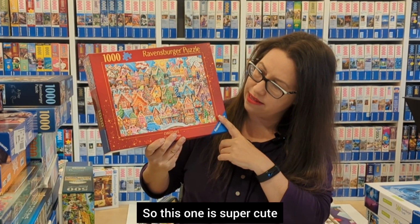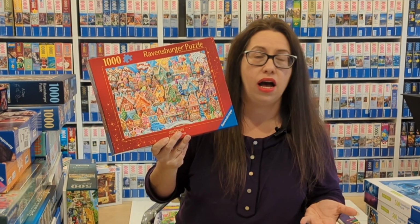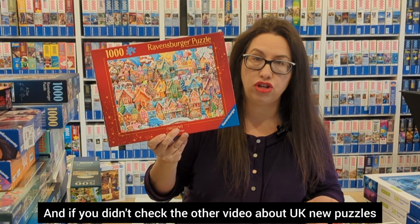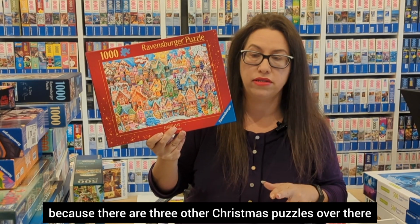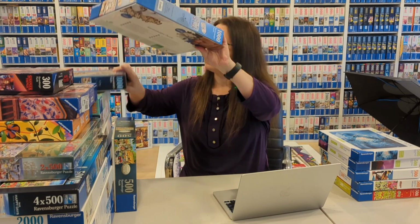So this one is super cute. I haven't done it yet because it's a Christmas puzzle, so I'm probably going to do it closer to Christmas. But I do want you to know that it's there, and I believe that's available in the US as well. And if you didn't check the other video about UK new puzzles, you definitely should, because there are 3 other Christmas puzzles over there. So I think that you might really, really like them.